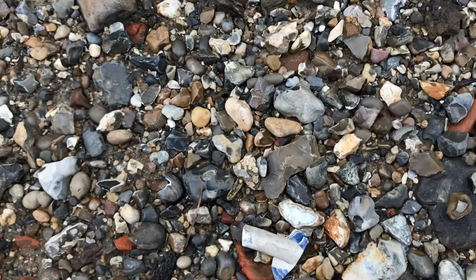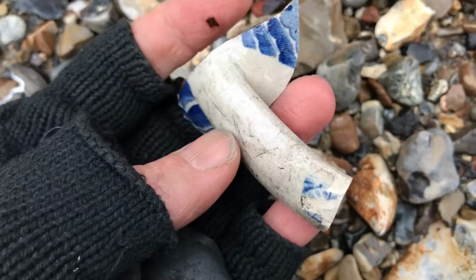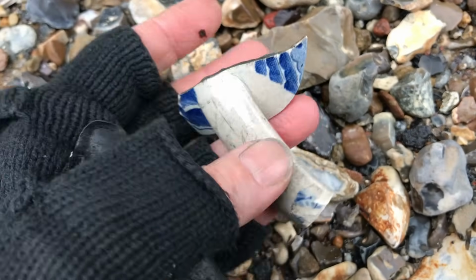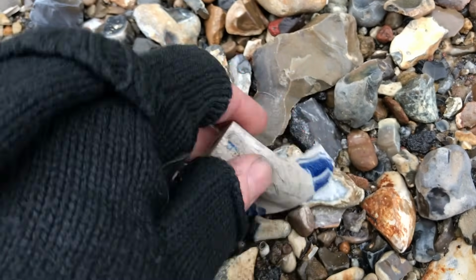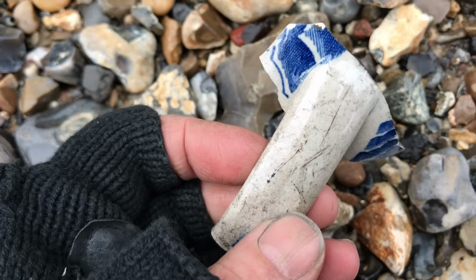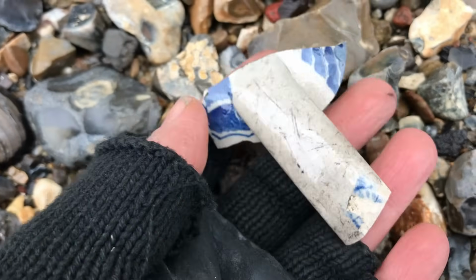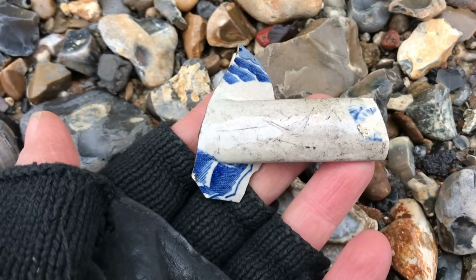All right, I'm not going to take it, but look at this. I'm guessing that's the handle of a teapot or something. Victorian transferware, but it's still quite lovely. There we go. Just thought I'd show you.